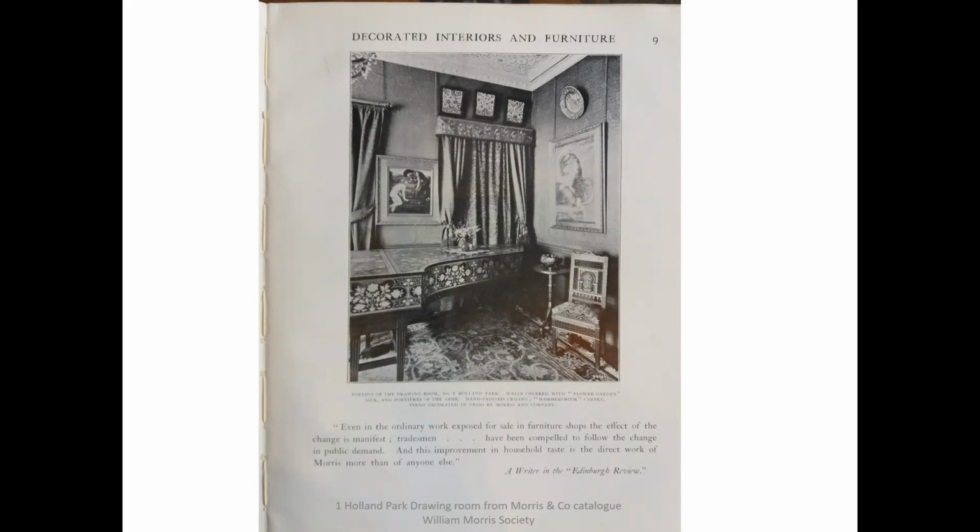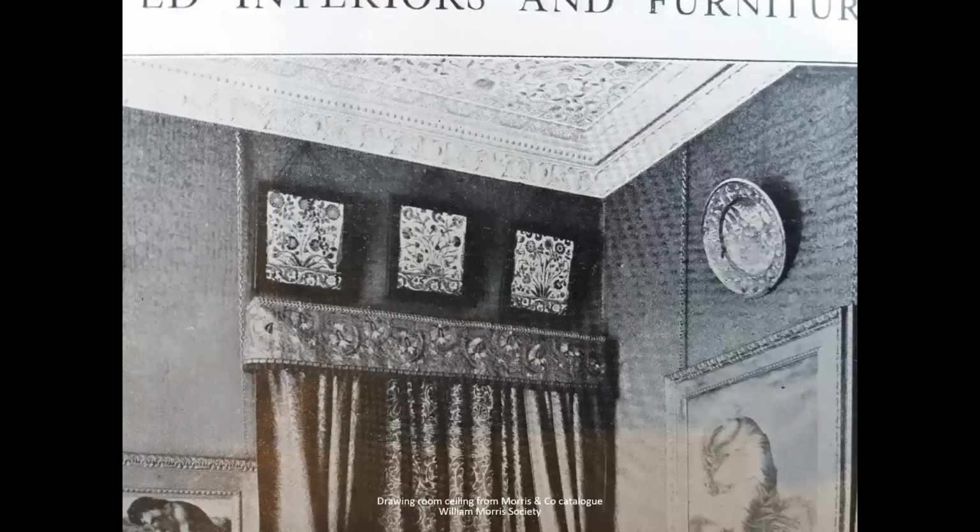Unfortunately, that's all we get to see in the Bedford Lemere photograph that's been used in the Morris and Company catalogue, just that little corner there. And here's a close-up of it. Again, it's difficult to see, but this is the design that we have in the Society's collection.